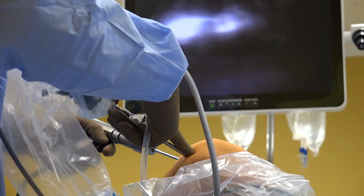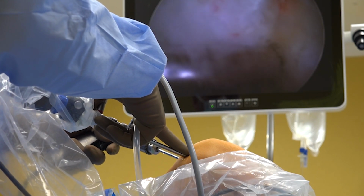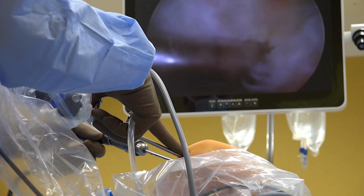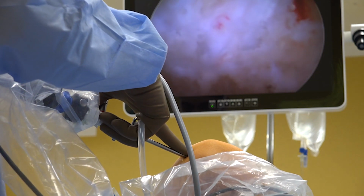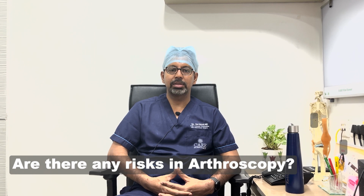The whole operation is performed by seeing the picture on a big screen. So it's a magnified image that is presented to us. We can see what the issue in the joint is, where it is located, and we can rectify it at the same point. Arthroscopy is less painful because there are no big scars, no big cutting is involved, and the recovery is much faster.